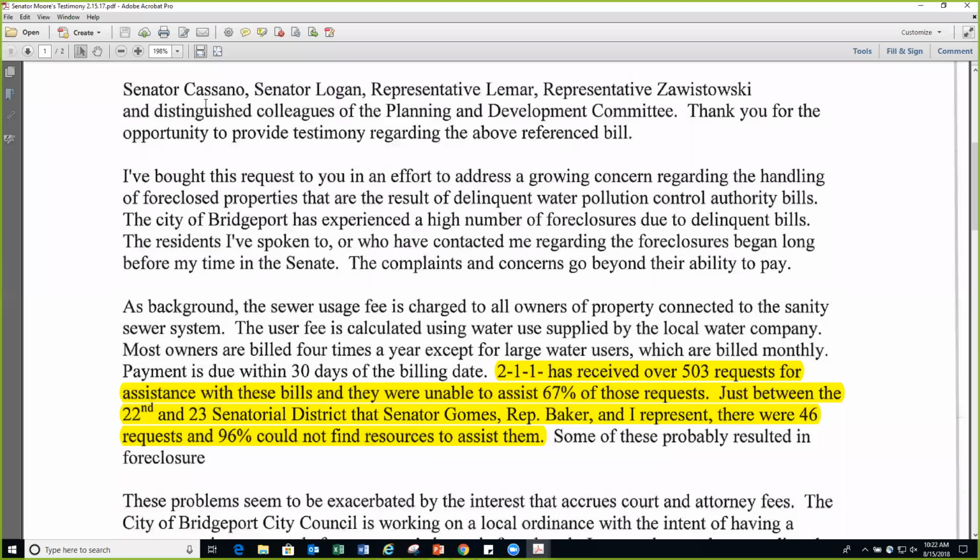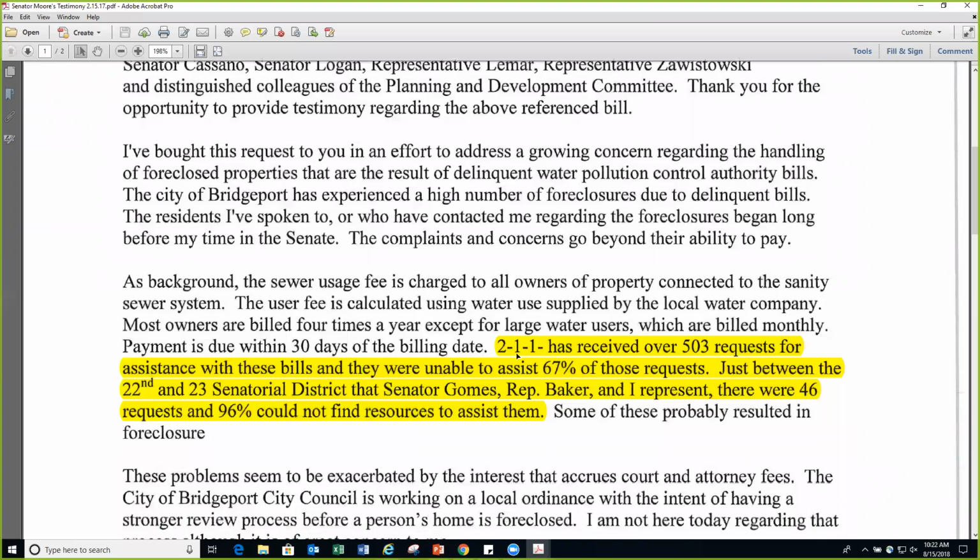I've talked to my constituents. I know it's a problem for them, but do you have any data that could really help to enhance my testimony?" And pretty quickly, we just logged on to 211counts.org, and we were able to help Senator Moore add some concrete, some objective data into her piece of testimony.